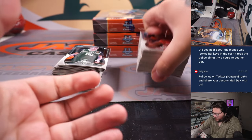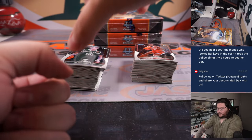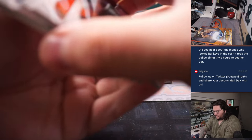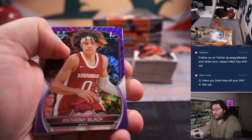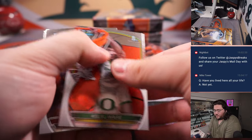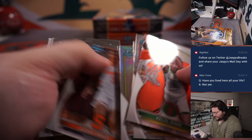Here we go. Box one. Good luck, everyone. He needs a complete reboot. I'm talking about physical, mechanical, mental as well. So Shimmer on the Anthony Black. Nice start for spot A and Daniel. Will Richardson.